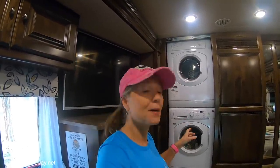So as you can see, I'm about to put my clothes in the dryer. They are going to hang out and wait until we get there, and I'll dry them there. But all of the laundry is caught up, so I don't have to worry about that. Phil is on the outside getting everything hooked up out there, and let's go see what he's up to. All right, buddy.